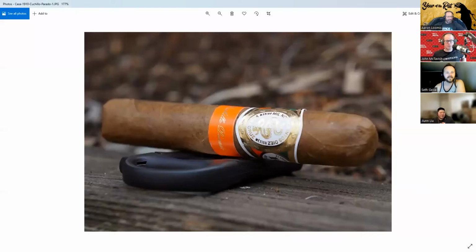Hola, buenas noches. So today we are talking about the Casa 1910 Cuchillo Parado. I don't know if I said that correctly. We'll put up a photo of the cigar. I'm sure you got a good photo of the bands. That is beautiful. I think it means something like standing knife, but my Spanish is limited. We'll ask them at the trade show and figure this all out.